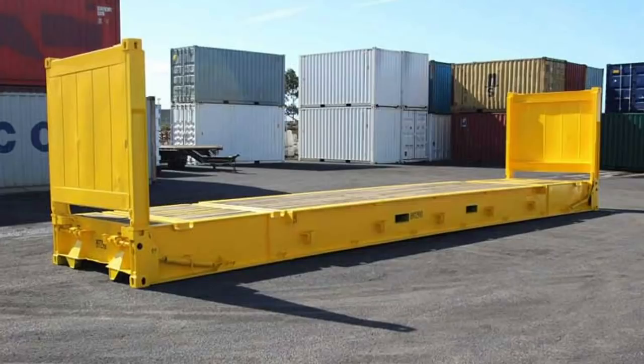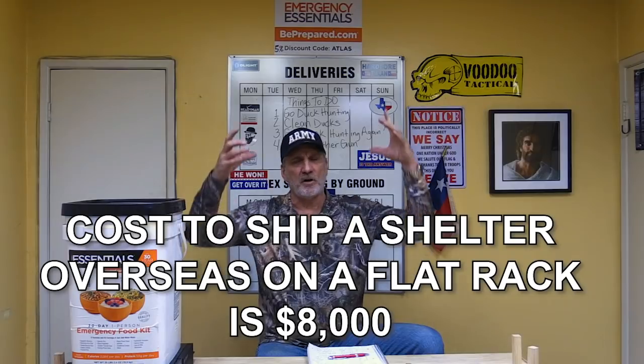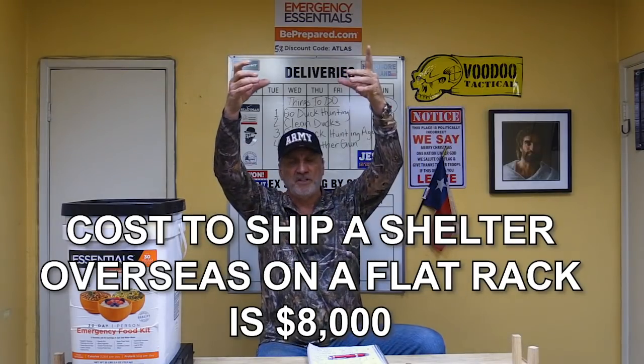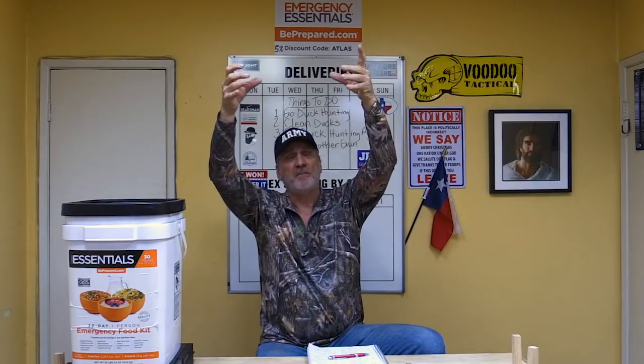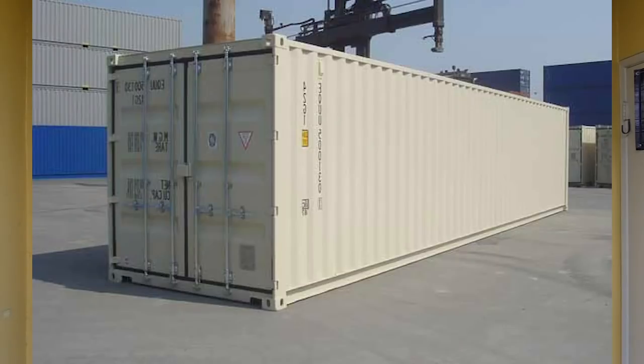Now, the least expensive way to do it is if I put it on what's called a flat rack. A flat rack is 36 feet long from wall to wall. I can put the shelter on the flat rack and it goes on top of a ship, and the ship will come to you. So it's the last thing on the ship, it rides up top, and it's the first thing off. And then the parts can come into a regular 20 or 40 foot shipping container. This is how I send shelters abroad.